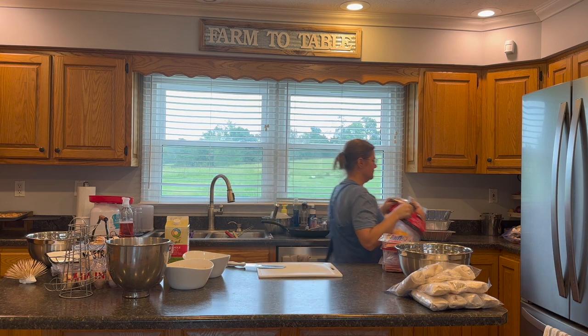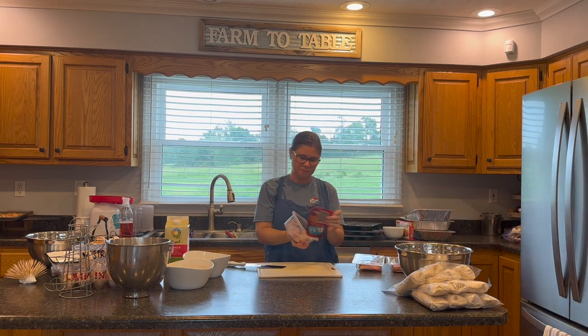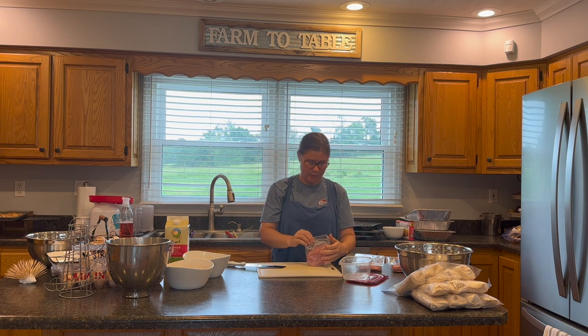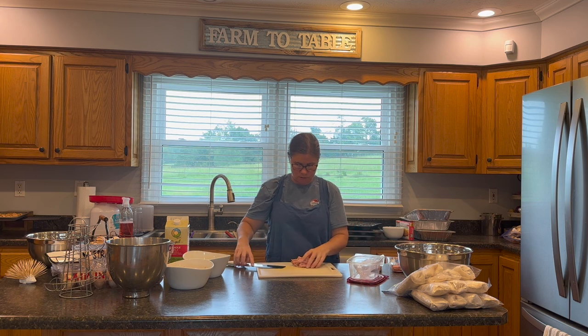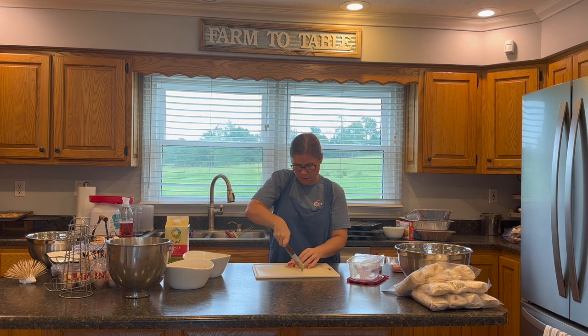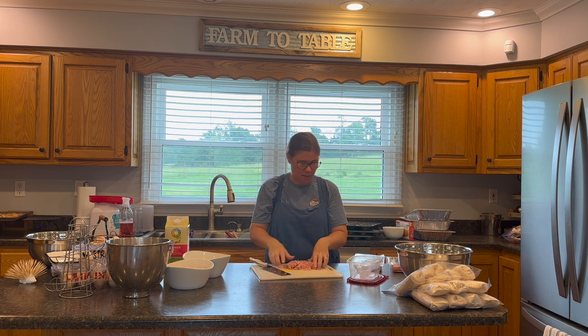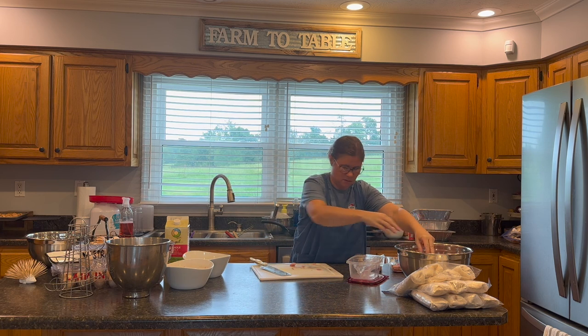I have used leftover ham before. I don't have leftover ham today, but I use about half a pound for casserole. So, you know, I do have this one that needs to get used up before the trip. And then I bought a couple extras just to make the other casseroles. Get those in here.